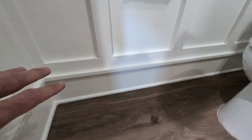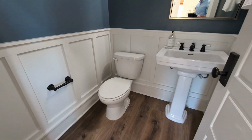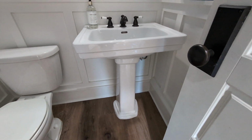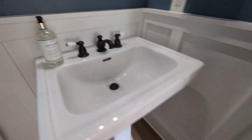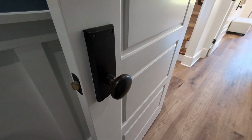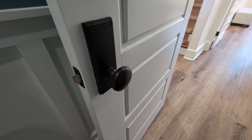Even down, you've got the custom edging on the bottom above the baseboard. You don't see that in every house. And, you know, again, the details. This sink is period correct. The faucet hardware, period correct. The door hardware, look at this stuff. That's not just a normal piece of door hardware that you're going to find. You can find it at Home Depot and Lowe's, but you've got to order it specifically.